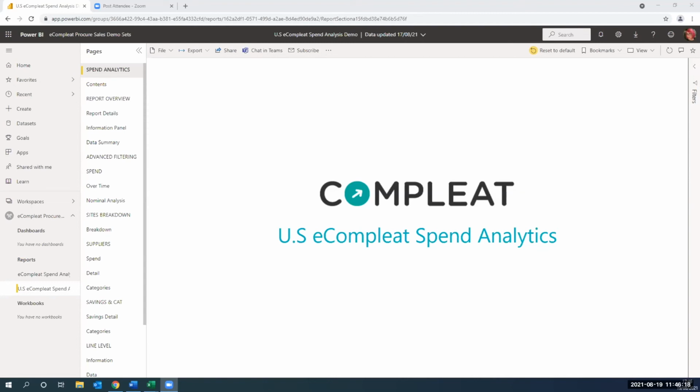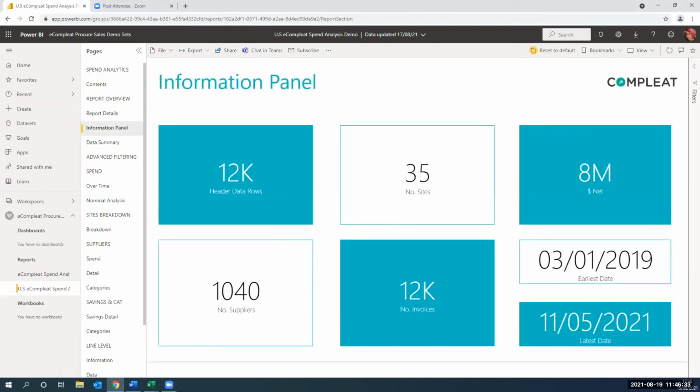So in this particular example, the data has come from a client in the UK. They're in the education sector, and they were managing 35 schools. So I'm going to jump in now to the first top level report that we've got here that we've called the information panel.